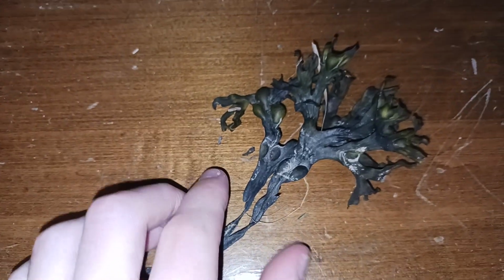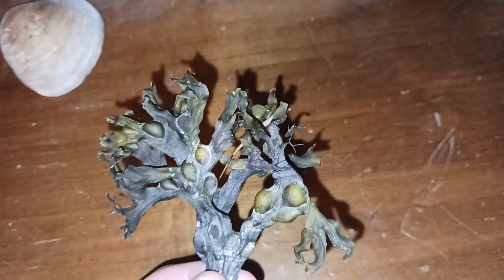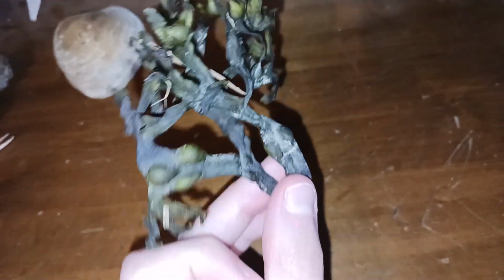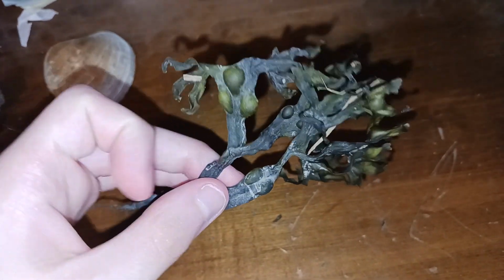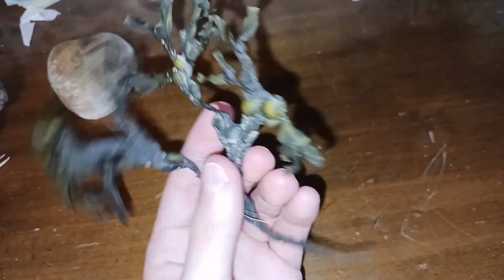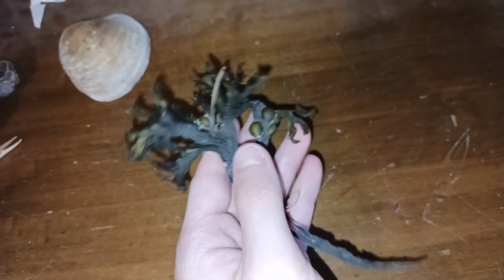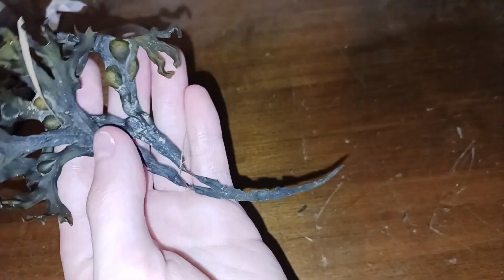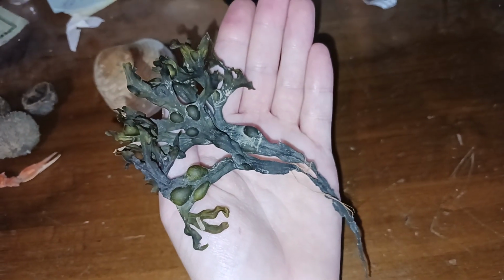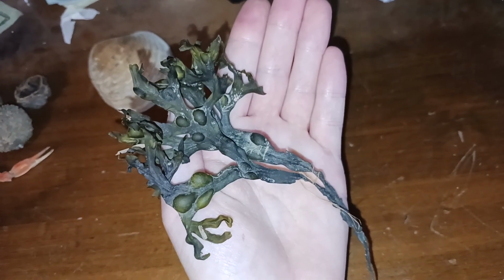And last, we have this dried out specimen of seaweed. I'm not too sure what kind of species this is, but it was dried out and well preserved, so I took it with me. But if you can tell me what species this is in the comments, that would be very good. But yeah, a very nice specimen.